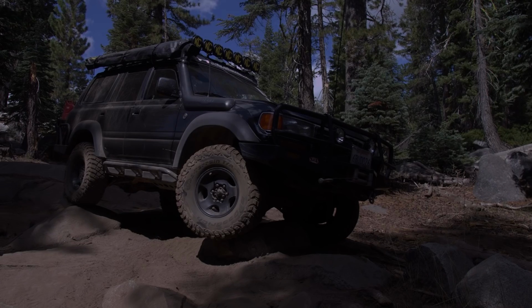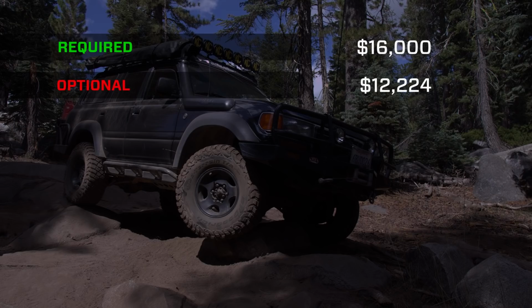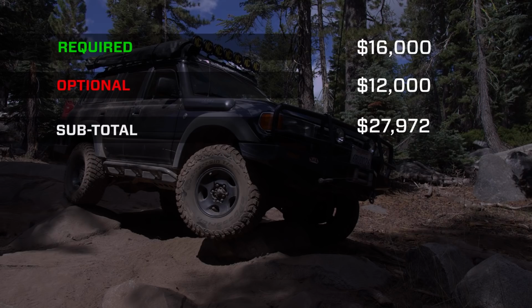All right, so let's break down some numbers to make sense of all this. If you look at the required equipment cost, that's about $16,000. Now that includes the cost of the base vehicle, which is about $12,000. In the not required or deluxe category, we have $12,224 worth of equipment. That's as much as your base vehicle. I would consider that a deluxe build. So if you add both of those together, you're looking at $27,972. Let's look at a couple of other things.